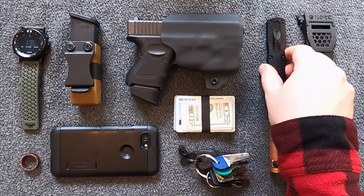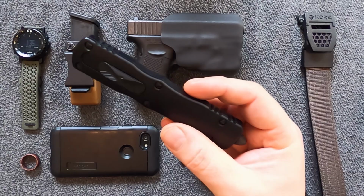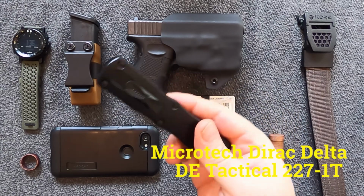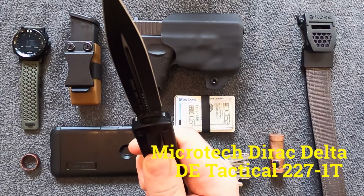Here's probably what I'm most excited to show you: I finally bit the bullet and got myself a Microtech. And this is a Microtech Dirac Delta out the front knife.